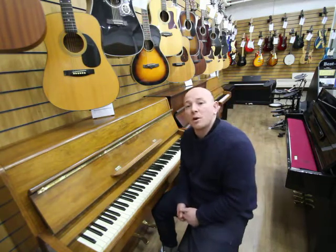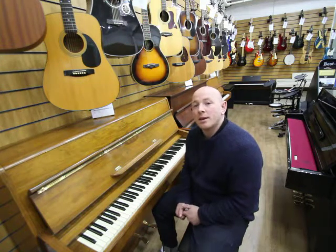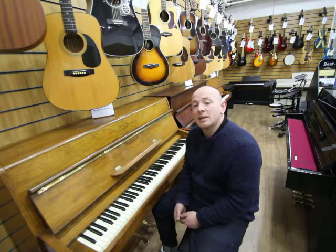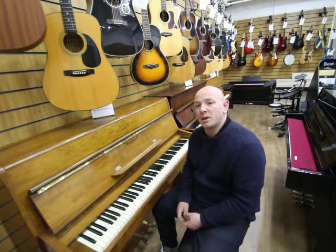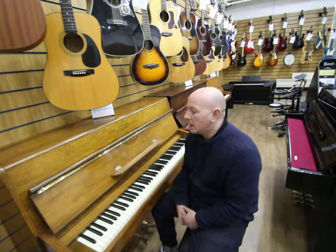In the meantime, have a look at our website www.sherwoodphoenix.co.uk where most of our stock is generally on the website, live and updated. We've got about 150 pianos including uprights, baby grands, grands, everything in between, digital pianos, keyboards, and a really nice selection to be fair.